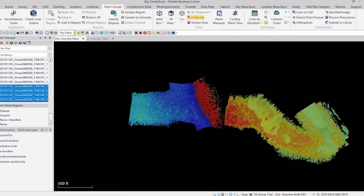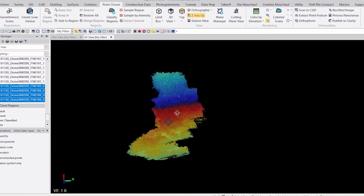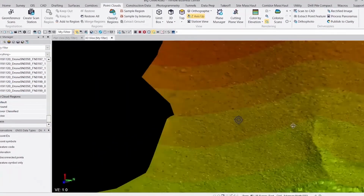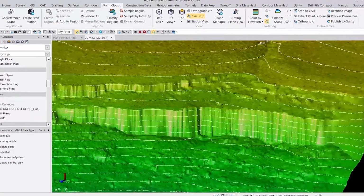We're bringing in the last flight now into the visualization software. So it looks like now that we've got all the data in the software, we've got 100% coverage of the area that we needed. And I think that we will have a very good looking surface model when we're finished. I think the engineer and the client are going to be very happy with it. And I think that we've got everything we needed. Yep. So I would consider it project success.